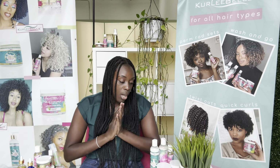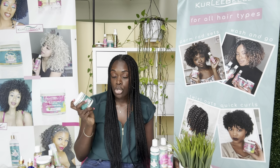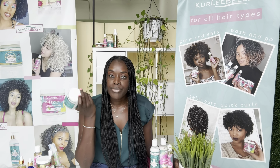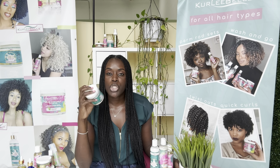Fatty treatments, on the other hand, so we have an example. We have our honey ginger protein deep treatment. This treatment you can use twice a month, right? It has quinoa protein in it, and it's not very harsh on the hair.